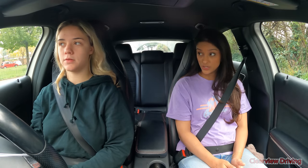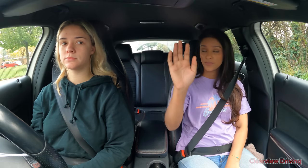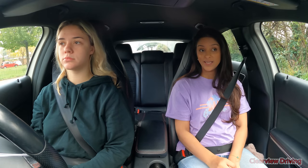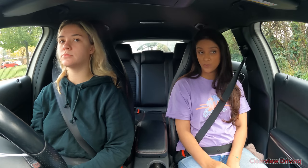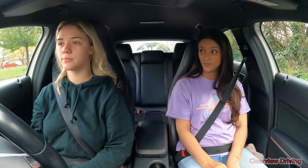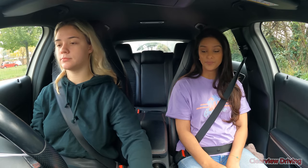Okay, so shortly I'm going to get you to carry out the emergency stop. As you're driving down this road, I'm going to make sure it's nice and safe. You're going to see me looking around like this, and then I'm going to give you this signal, stop. So I want you to stop the car as quickly and as safely as possible, but wait for my signal before you carry out the stop. I will make sure it's clear before I give you that signal. Okay? Drive off whenever you're ready.